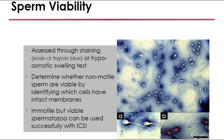The hypoosmotic swelling test can also be used as a viability test. Placing sperm in a hypoosmotic buffer will result in swelling of live sperm due to the movement of fluid into the cell to maintain the osmotic balance. Dead sperm do not swell due to a non-functional membrane. The HOS test is often used as a means to identify viable sperm to choose for ICSI in a fraction of completely immotile sperm. Immotile yet viable spermatozoa can be used successfully with ICSI.